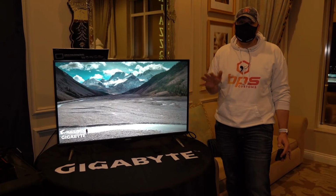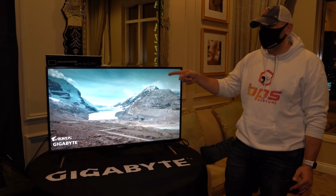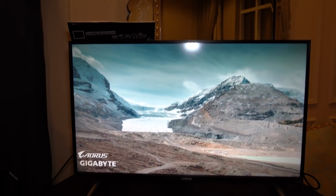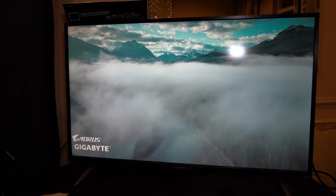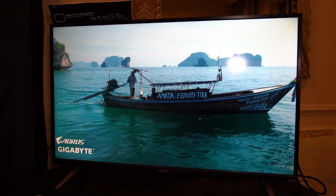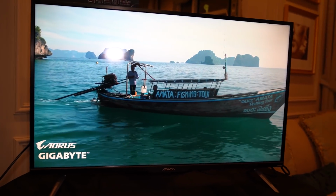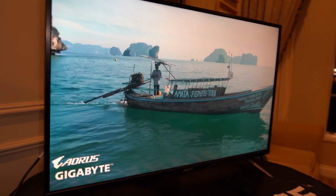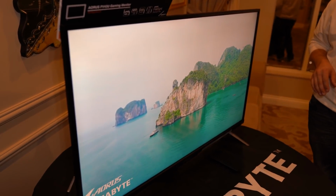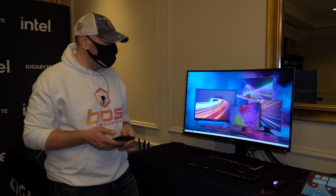If you want to stay large form factor on your monitors, but maybe not quite that large, Gigabyte has this. This is the Aorus FV43U gaming monitor. It is a VA panel, not OLED. However, it is HDR 1000 compatible, 144 Hz refresh rate, FreeSync Premium, and it's about $1,000. So a little less expensive, not quite as large, still very fully featured, and would give you a really good gaming experience.